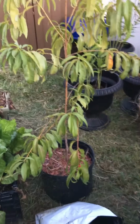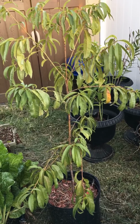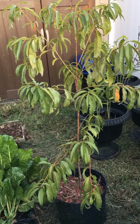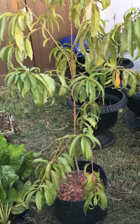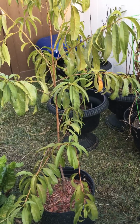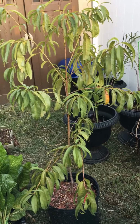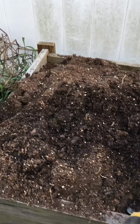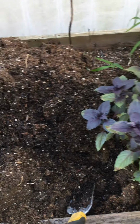The peach tree is still going strong. I got this tree from Grower Solution, an online retailer. It was sleeping. It was dormant when I received it. Bare roots, I believe. And it did well. Over here we're preparing for our fall brassicas and greens.